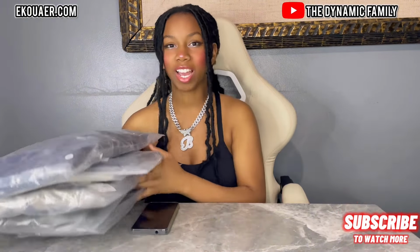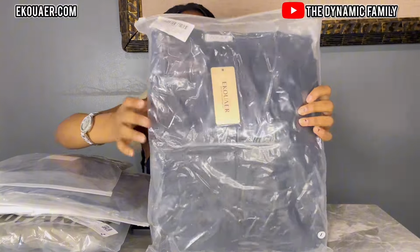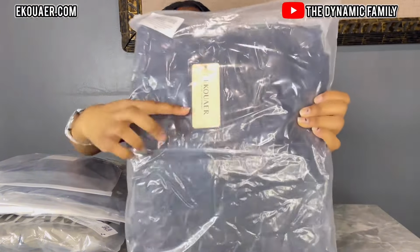But I'm gonna show you guys one by one what they look like. All right, so I'll have the whole thing here. So basically, this is what we got in the mail. We were like, oh my goodness, this is crazy. There's so much clothes here. But yeah, you can see Ekouaer's tag here. And so basically, we got a couple of sets for men and a couple of sets for women.